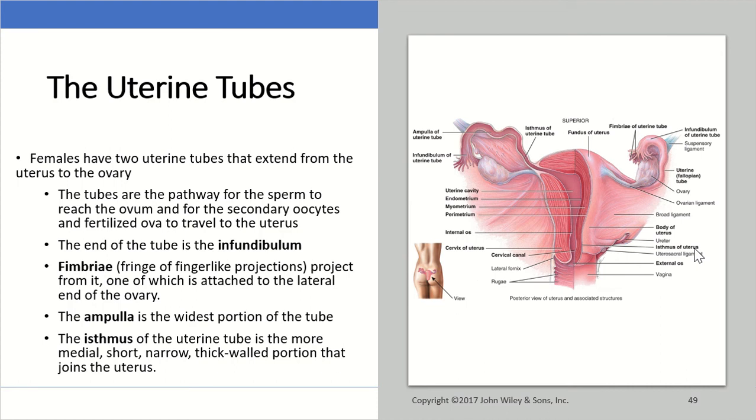Females are going to have 2 uterine tubes, and these are going to extend from the uterus all the way to the ovaries. These are the tubes. These tubes are going to be the pathway for sperm to reach that ovum and for the secondary oocyte and fertilized ova to travel to the uterus.